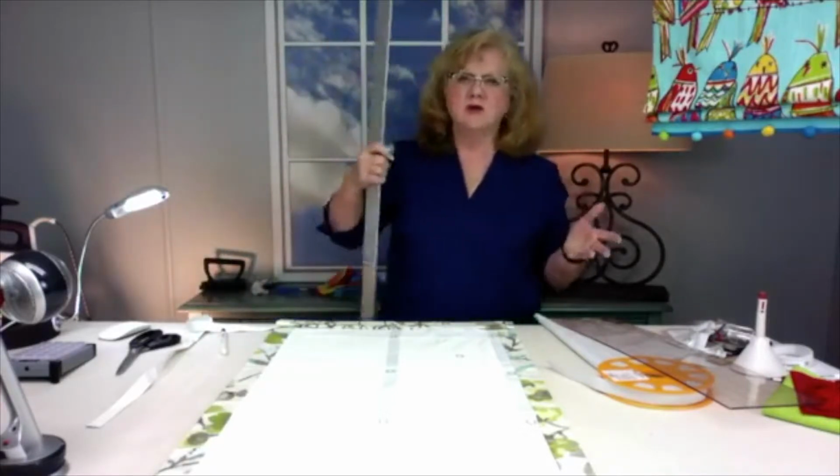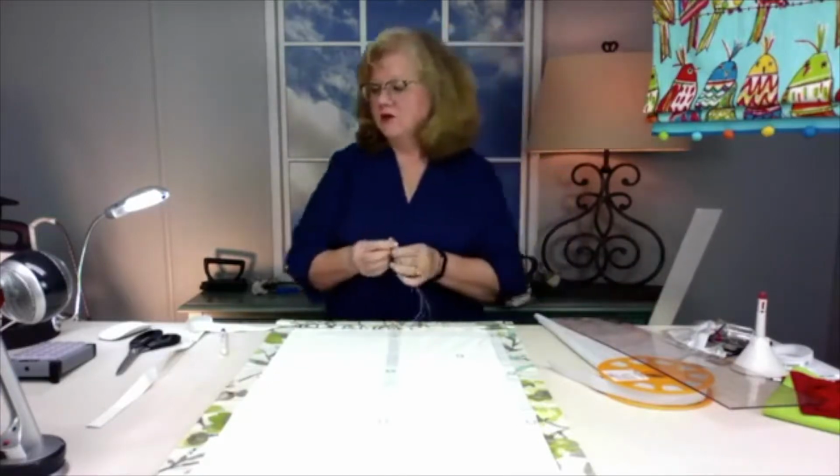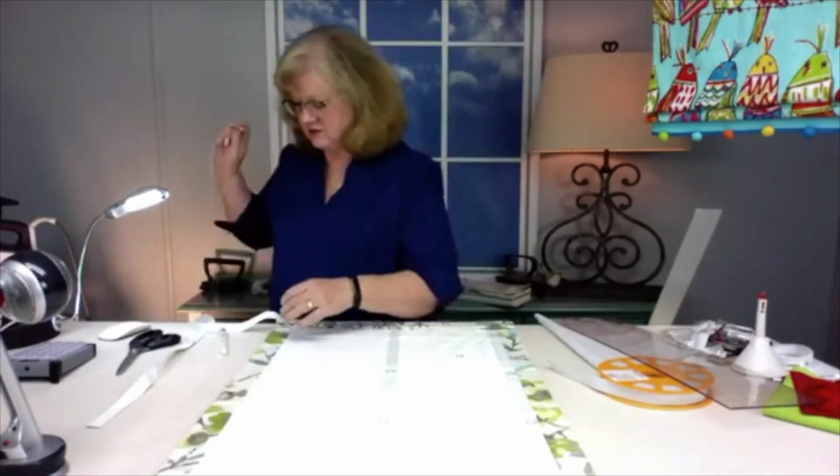Okay. And what else do we need? We need, of course, a grid, a quilter's grid, or even a ruler, whatever you use to mark your shade. Of course, that's what you'll need to have handy. Okay. All right, so to start this.